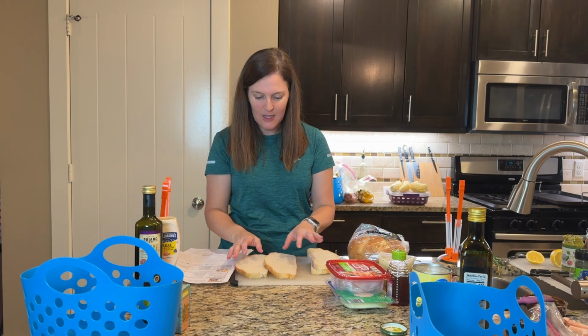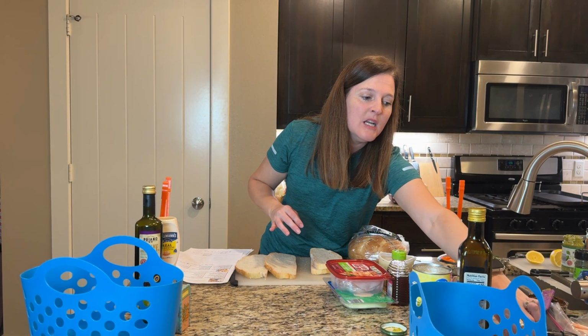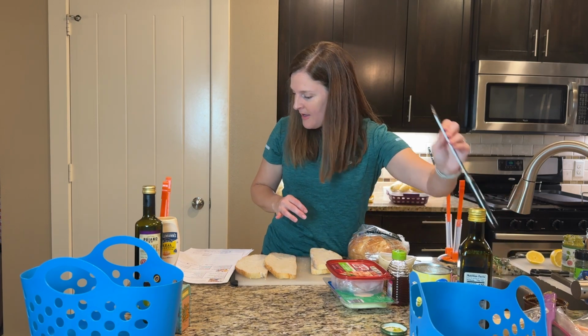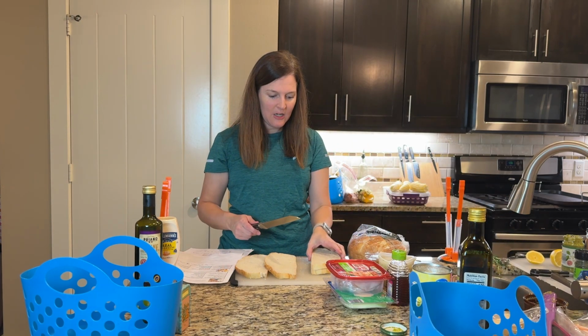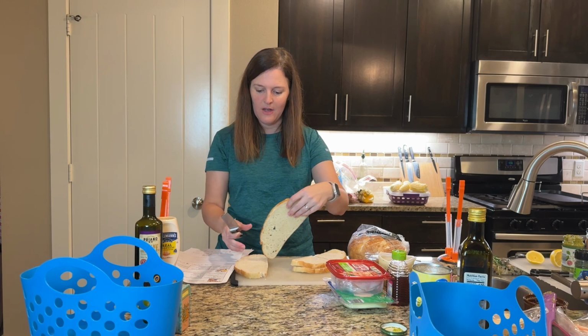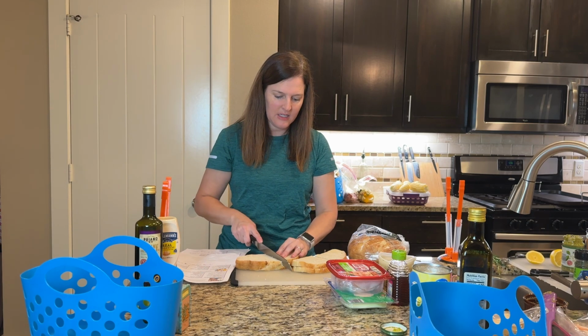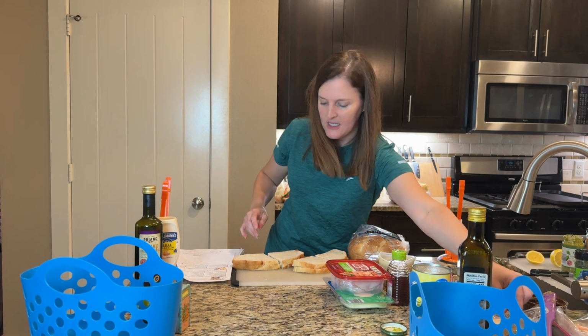So, okay, let me cut these in half and we'll build our sandwiches. I'm gonna store this one in a Ziploc. My directions tell me to store it in a container with a lid, so you can do it either way. I feel like it still works really well just doing a big Ziploc. Unless you have a ton, then you probably want to do a container with lids. So, okay, cut those in half.